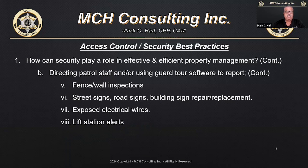If you create a culture or an environment with your security provider where they are part of the larger team, an integral piece of the overall operation that is responsible for making sure every aspect is taken care of, when you expect it, when you train them that way, when you reward them for being part of that team, you'll find your operation runs much more efficiently.